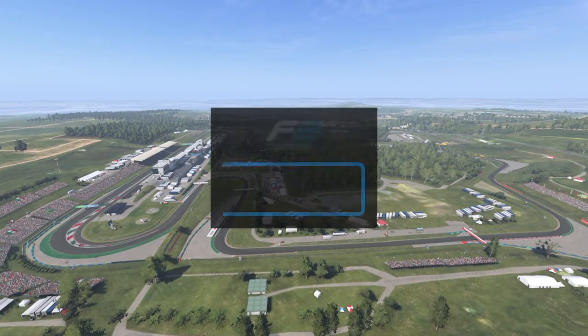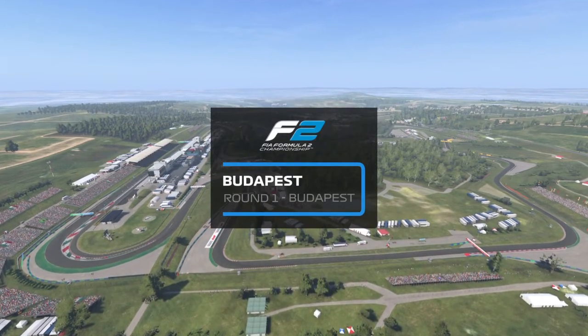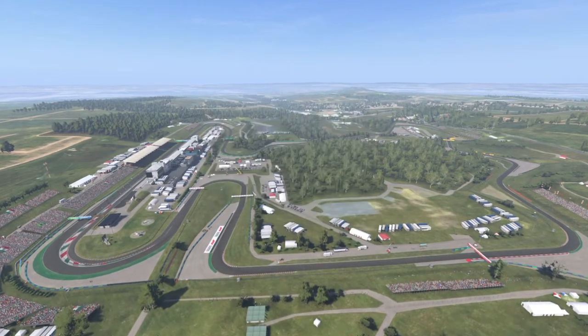It's time for this weekend's Formula 2 race here at the Hungaroring. A popular track with a lot of history. I'm sure we're in for an absolute thrill ride of a race today.